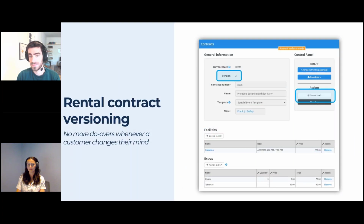First, anyone renting their facilities, this one is for you. We worked with Cal Schufeld Gymnastics, Montreal West, St. James Tennis Club, and Iowa Arts Academy to create contract versioning. No more do-overs whenever a customer changes their mind or as you test different booking scenarios or changes before sending a contract out.